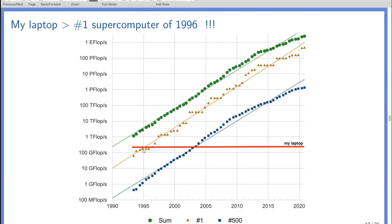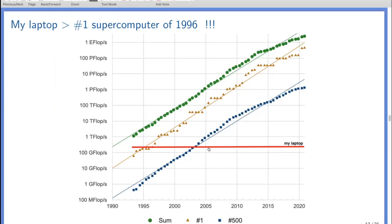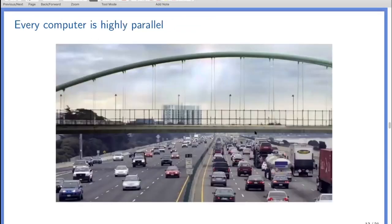Back then, these supercomputers filled basements, as large as what I showed before. And now my laptop is faster than the fastest supercomputer of 1996. Again, my laptop is 5 years old, and it was faster than the 500th supercomputer in 2004 or so. This is to say that every computer is a supercomputer.